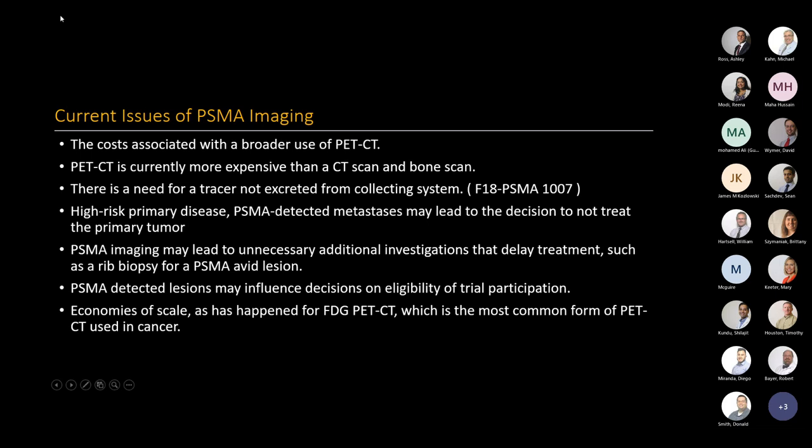But there is a radiotracer, PSMA 1007. Actually, it has a hepatobiliary excretion, and it will not go to the urinary bladder a lot. That's a good thing. And one other thing, PSMA-detected metastasis may lead to a decision not to treat the primary tumor if we have a lot of positivity.